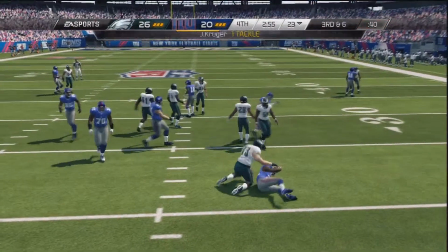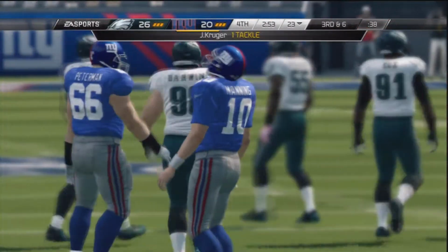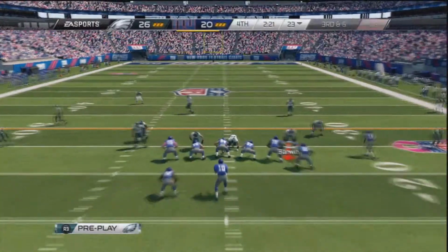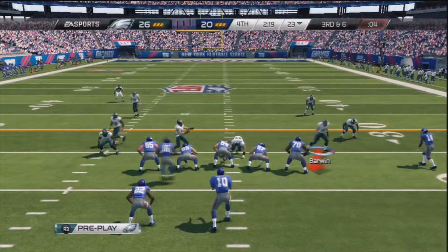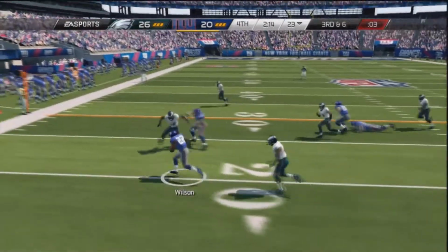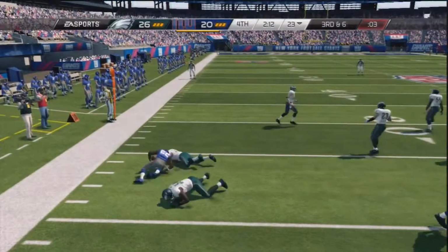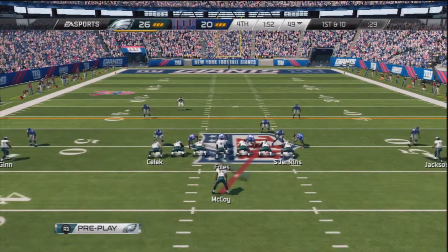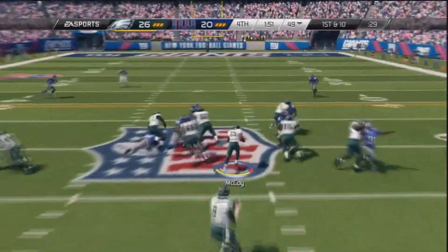And Wilson's dragged down in the backfield. 3rd and 6. So now the Giants have to do something on this drive. It's 3rd down. They still have all 3 timeouts. Eli Manning dropping back, firing. And he's got Wilson. And Wilson is dragged down. 4th and 7. The Giants would elect to punt the ball and trust their defense.